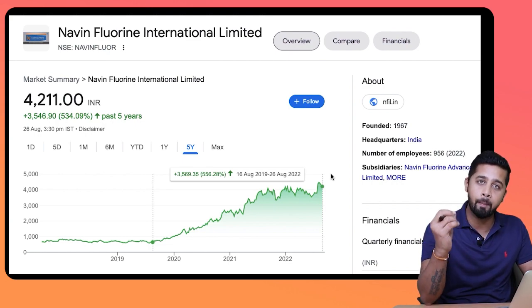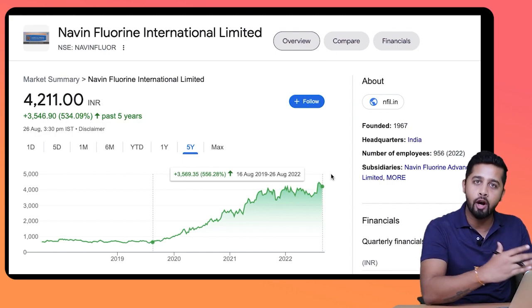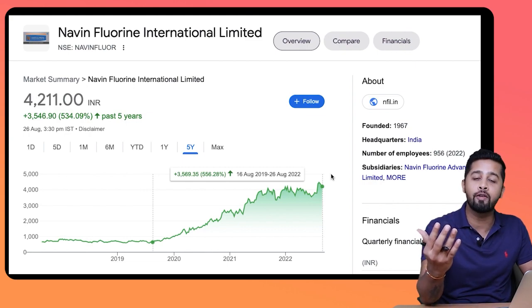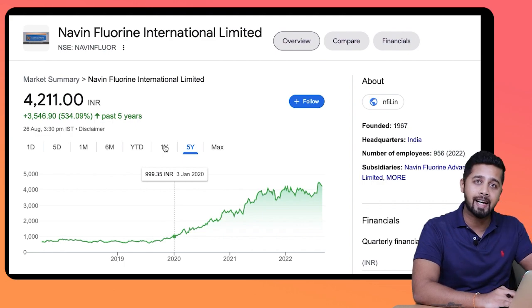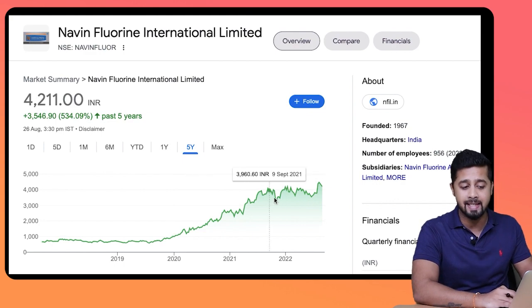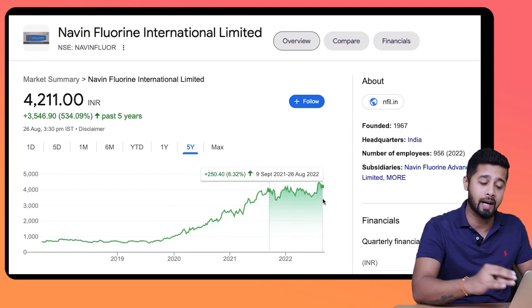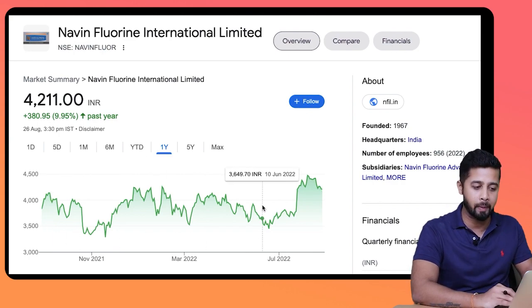Now, obviously, one of the biggest reasons has been the China Plus One theme, and due to this, the majority of chemical companies have seen a sharp jump due to multiple positive re-rating in the valuation. But interestingly, unlike other chemical companies that have seen correction in their share price, Navin Fluorine has not really seen it. It was stagnant, but it did not see a lot of correction. So if you look at the last 1 year of movement, it has been a sideways movement.